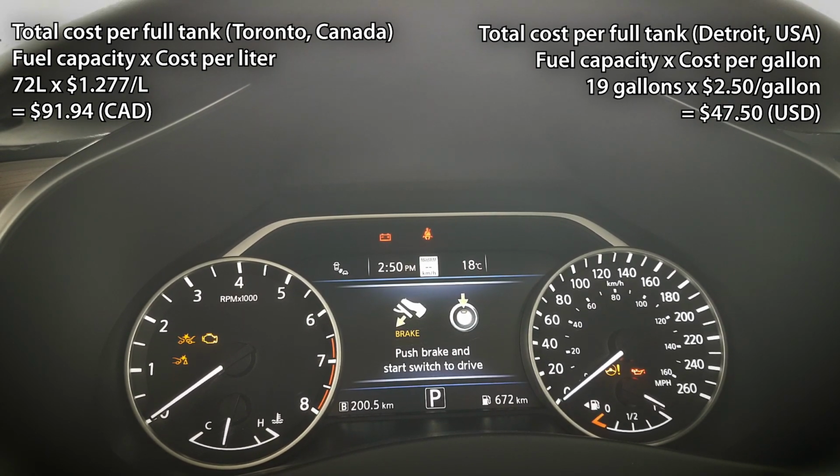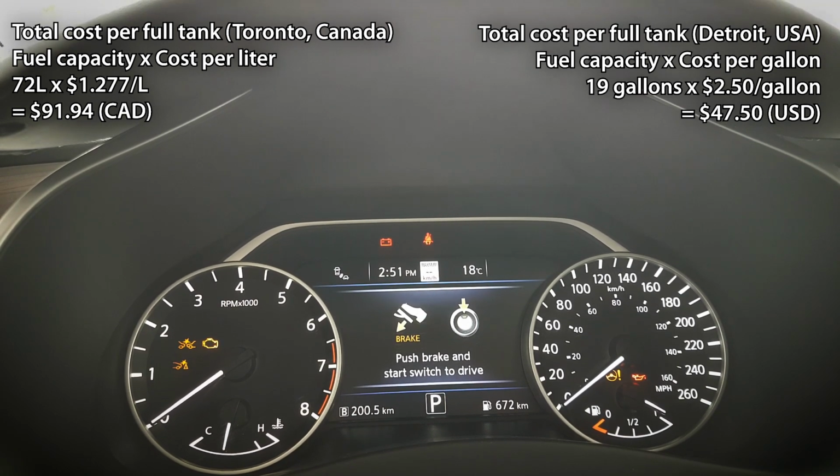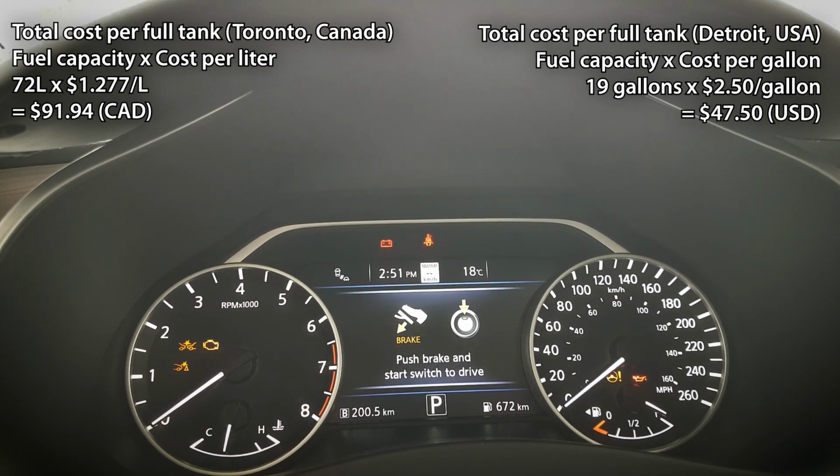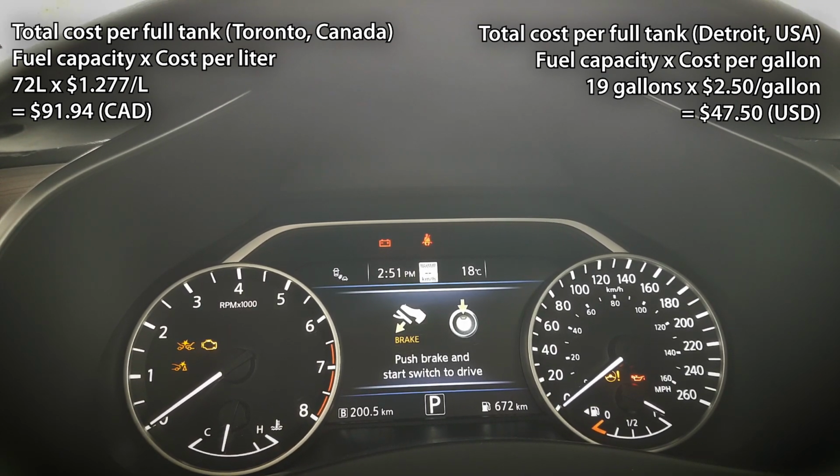Now let's cross the border into Detroit, USA, where the fuel price is $2.50 per gallon. So $2.50 per gallon multiplied by the fuel tank capacity, which is 19 gallons, costs us $47.50. That means a full tank of fuel, if you were to fill up in Detroit, USA, would cost you $47.50 US.